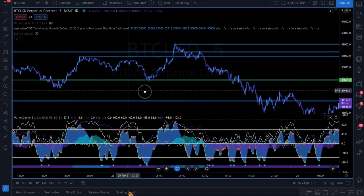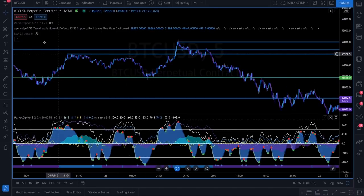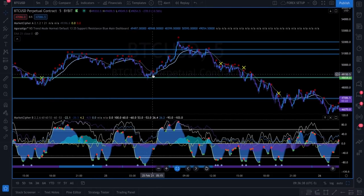So whenever I'm doing my TA, I'm always looking at Market Cipher. I'm always looking at support and resistance at the same time. So I'm like, okay, let me turn on my 21 EMA and see what's happening. Okay, 21 EMA. We crossed below the 21 EMA, and now we're stuck in between the resistance of the 21 EMA, because remember, it's a dynamic support and resistance, and the support right here, this line of support, which has been support for quite some time.